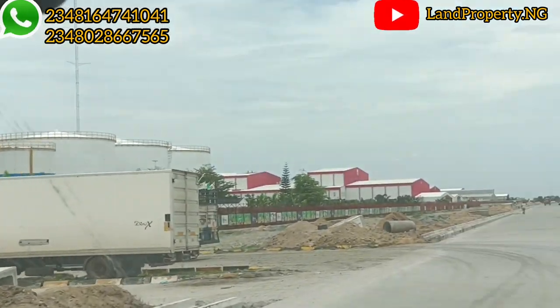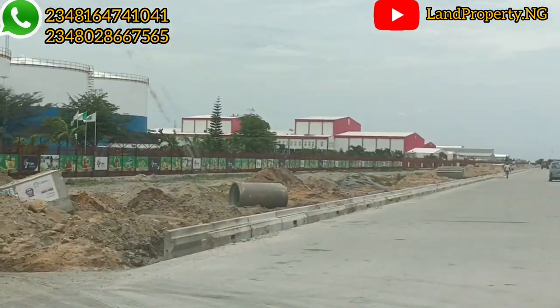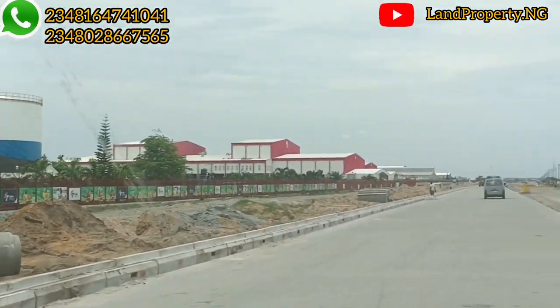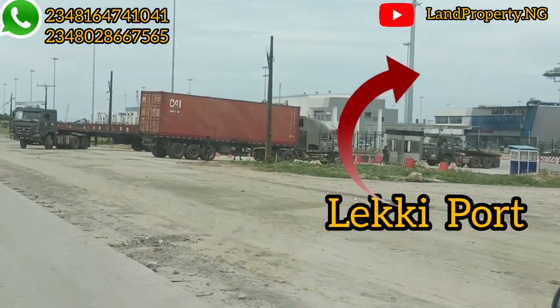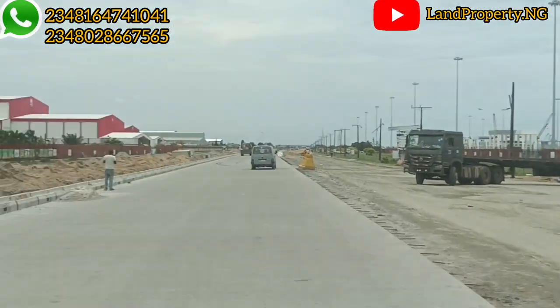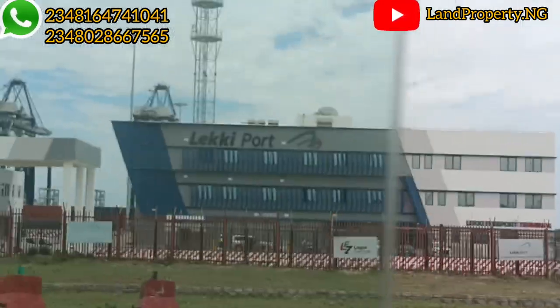Opposite the Power Oil, we have the Lekki Deep Sea Port. This axis is industrial. So if you buy a commercial plot in this axis, you are good to go. And that's why I recommend you buy into Amen City, the asset that I showed you earlier.